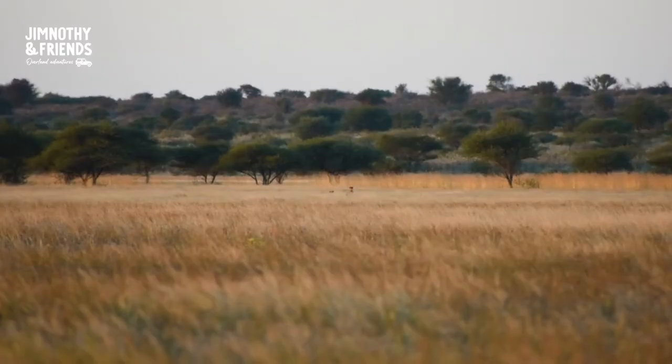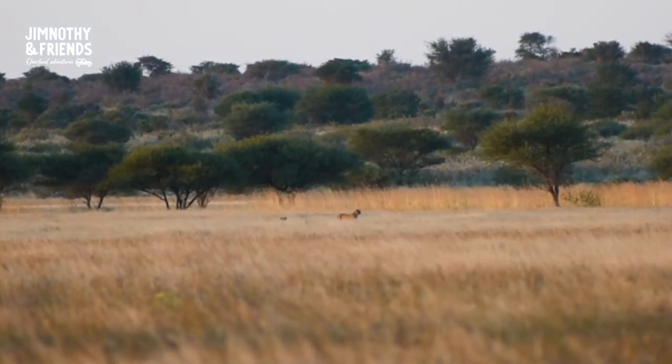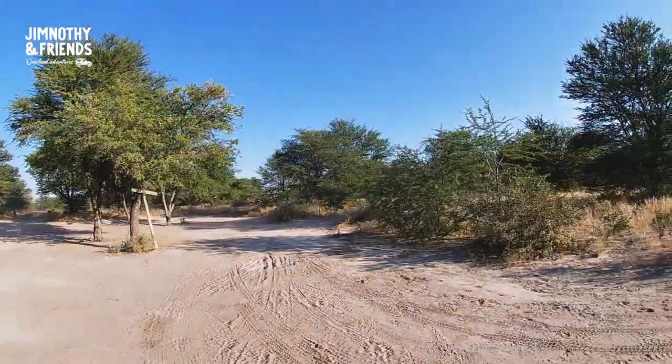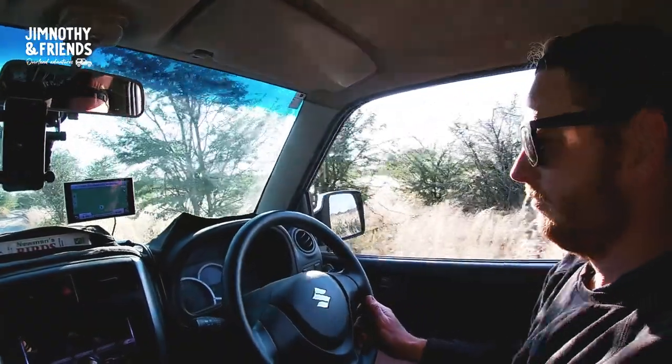Good morning. So we are about to leave to go and find those cheetah that we saw last night. Hopefully they're still in the same area. We only got a brief glimpse of them very far away last night, so we're hoping, because it's still quite cool, that they'll be out and about walking around in the plains there. It's exactly 8 o'clock. We had a nice slow morning, had some coffee, enjoyed the campsite for a bit, and now we're going to go for a little bumble around the plains. Hey, just some gangster rap in the morning. Why not?